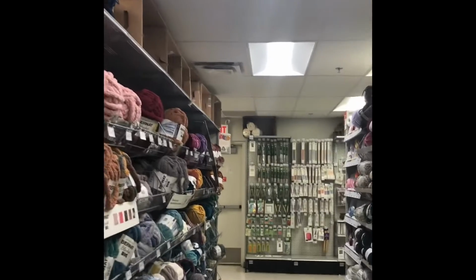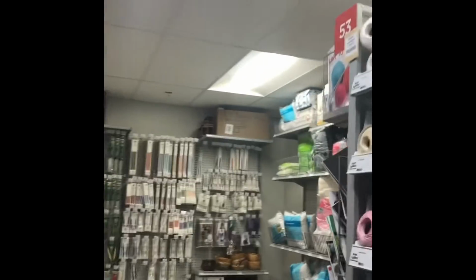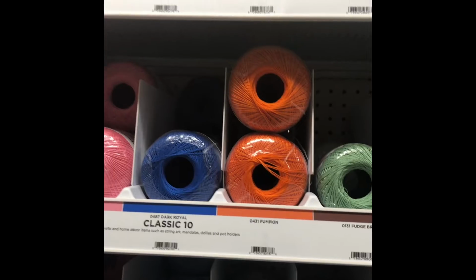Going around. Oh, security cameras. You know I'm going to get up. Oh, but look at that. I love that, but they never have enough of the color. Oh, look at this. That's pretty. I need to use that yarn and make a little rug or something. This is the yarn I need to put in my resin. I need that orange. I cannot find orange glitter. I was looking for that too.